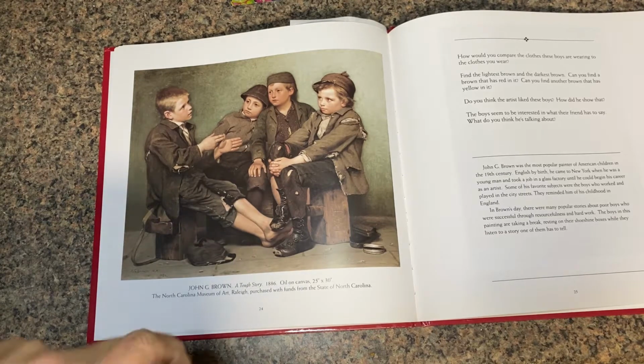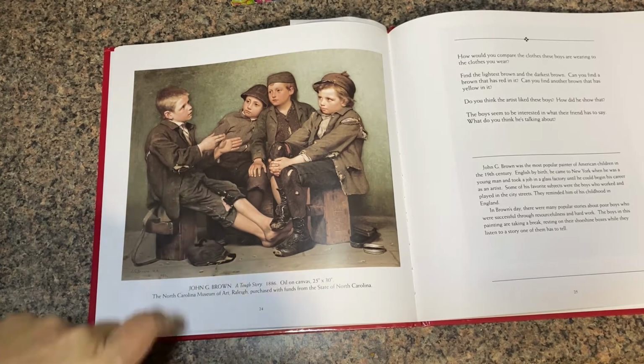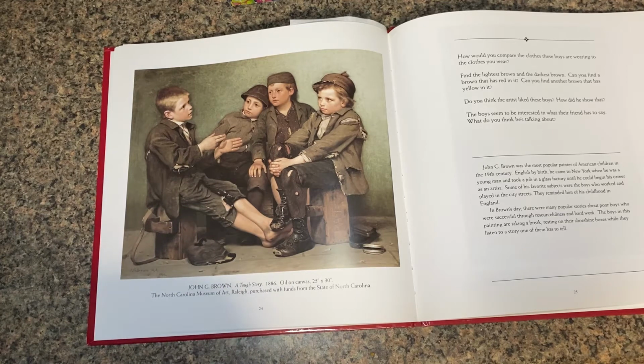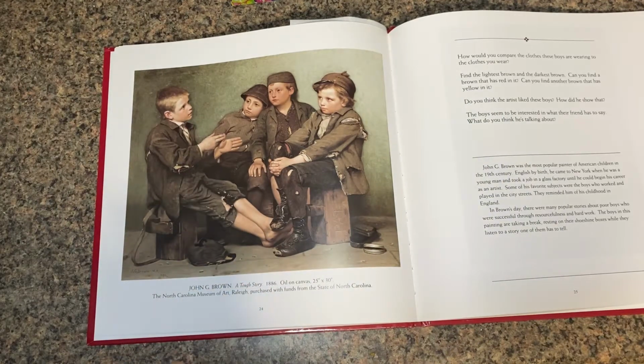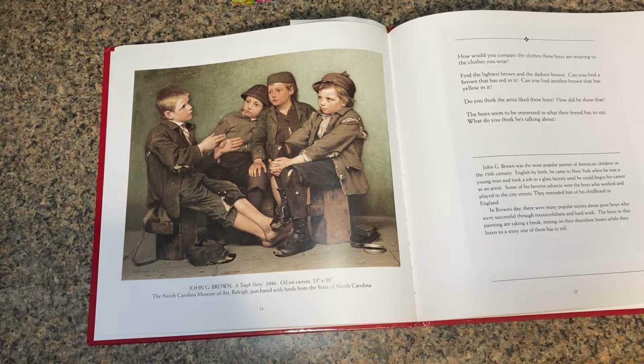How would you compare the clothes these boys are wearing to the clothes you are wearing? Let's look at them real close and compare what they're wearing. They have a lot of holes in them, don't they? What does that mean to you if they have all of those holes? A lot of times that means that they are not very rich and they're just wearing the clothes until they fall apart because they don't have the money to get new ones, and sometimes they don't have a mother that is able to sew them up. A lot of different reasons why somebody would have clothes like that.